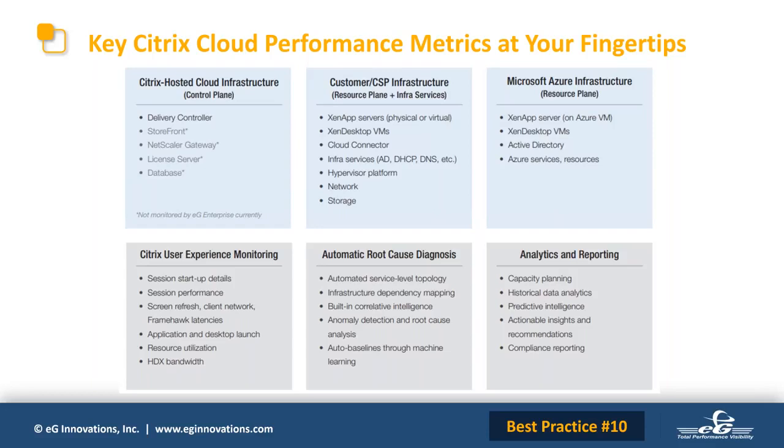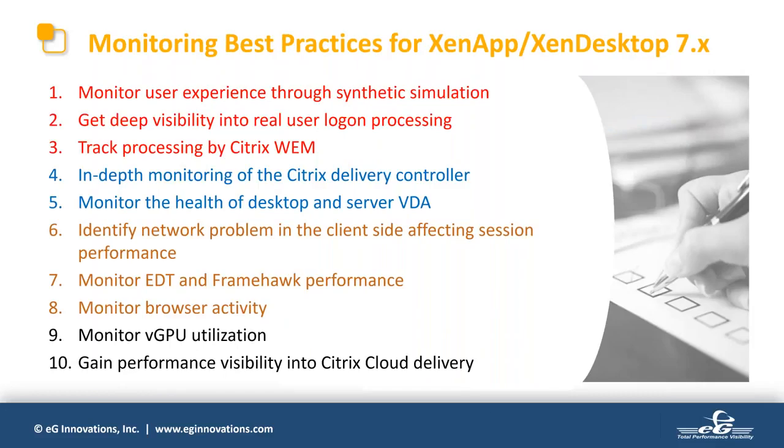So this is a quick summary, right? Monitor user experience through synthetic simulation, real logon processing, tracking processing by Citrix WEM, in-depth monitoring of delivery controller, desktop and server VDA, then network segment, identify the network problems in client side, monitor the new EDT and Framehawk protocols, and monitor browser activity, monitor vGPU, and then Citrix Cloud Delivery. So this is key. This is a key summary when it comes to 7.x areas that you need to focus on to effectively deliver ideal user experience to your Citrix users.